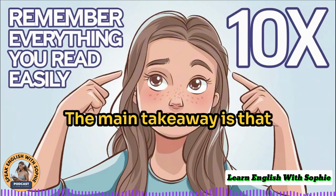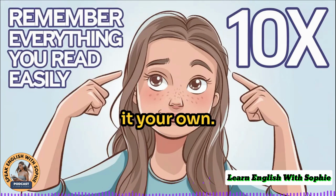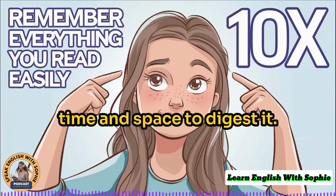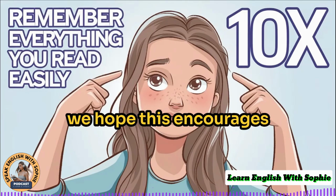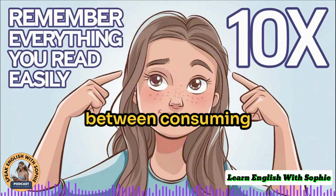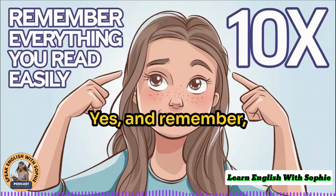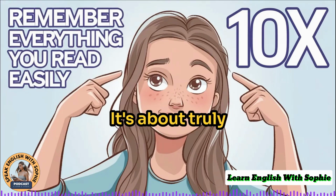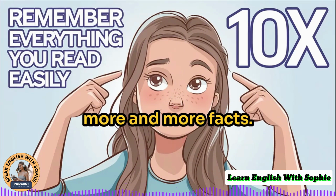Exactly. The main takeaway is that learning isn't just about collecting information, it's about making it your own, and that only happens when we give ourselves the time and space to digest it. Well said, Sophie. And for everyone listening, we hope this encourages you to rethink your approach to learning. Try to find that balance between consuming and digesting. It'll make a huge difference. Yes, and remember, learning is a journey. There's no need to rush. It's about truly understanding what you're learning, not just gathering more and more facts.